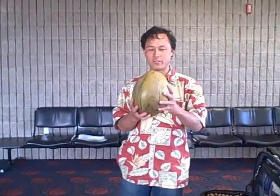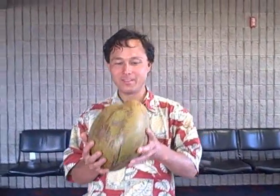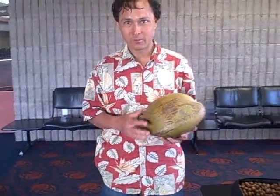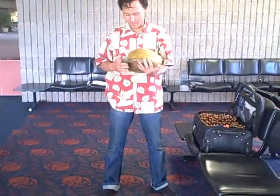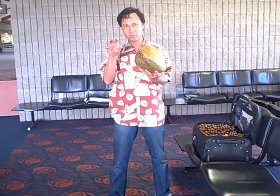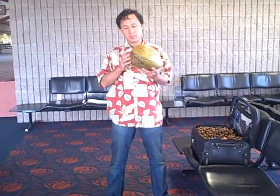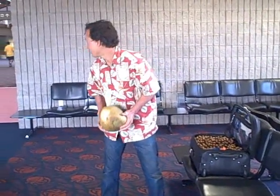And so we have some coconuts here. So what we're gonna try to do today is bounce a coconut. That means we're gonna open a coconut with no tools, using only the concrete floor here. So we're just gonna take the nut and throw it against the floor on the bottom part, and you can only do this with a kind of middle-aged coconut. If your coconut's too old, it'll be brown, it'll just basically bounce, it won't break open. There's another technique for that. And if it's too young, this technique's not gonna work because it's gonna basically crack the shell. So let's see, we're gonna just bounce this coconut.